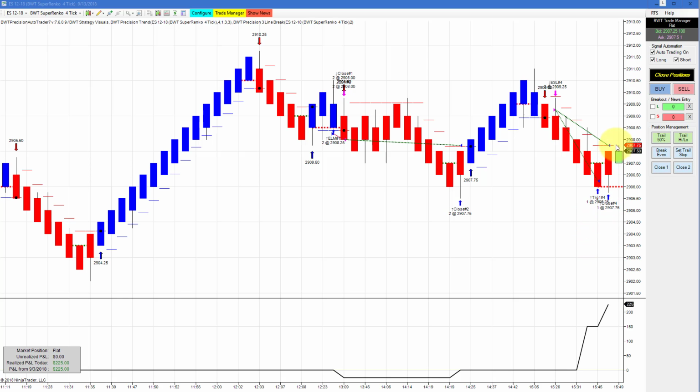And as we were watching this, it just closed this position just now. So a closed P&L of 225 on 2 trades. 3 trades actually, small loser right here.